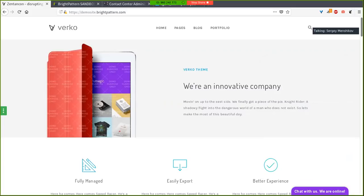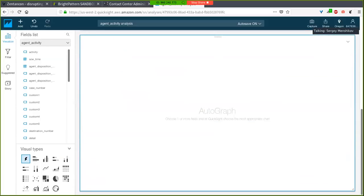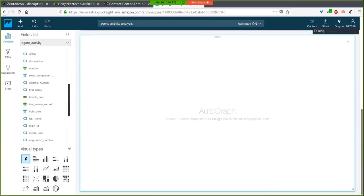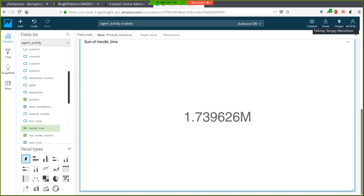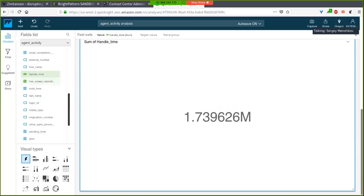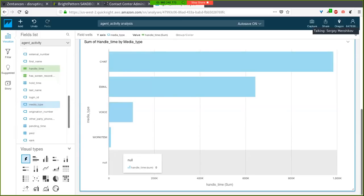Now, it's also possible to go and access all of that information through the reporting UI. That could be scheduled reports that we provide out of the box, or it could be any reporting tool, such as, for example, Amazon QuickSight that I'm using right now to access the data. So I can go and take my agent handle time and, for example, slice it by media type and see how much time I spend in my demo environment across a specific channel.